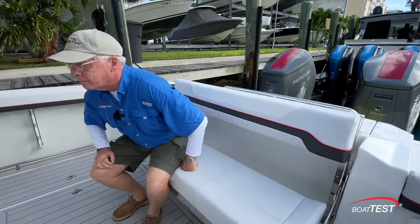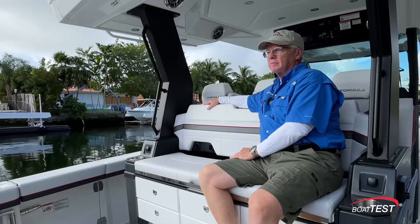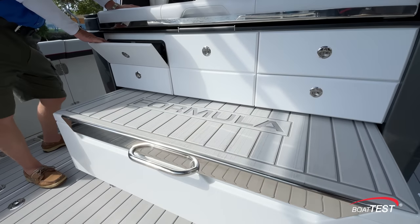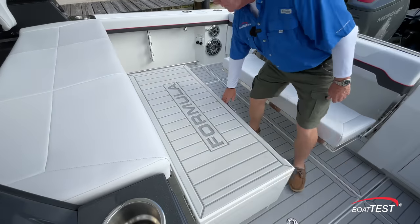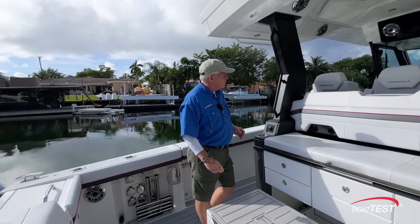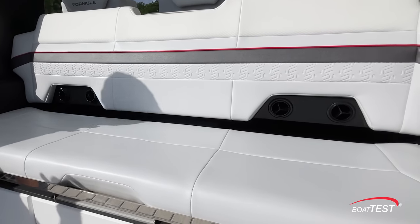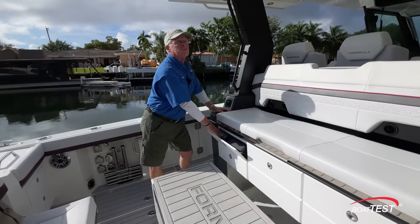Just ahead, we can have opposing seating that pulls out, latches into position, and take a look at this. If we bring this out, push a button, there's a footrest that comes out, and this is also a cooler. The comfort level continues with air conditioning vents at the seat back, and that's tied into the 18,000 BTU air conditioning system. On these sunny days when we want a little extra shade, we can bring out the SureShade awning just overhead.